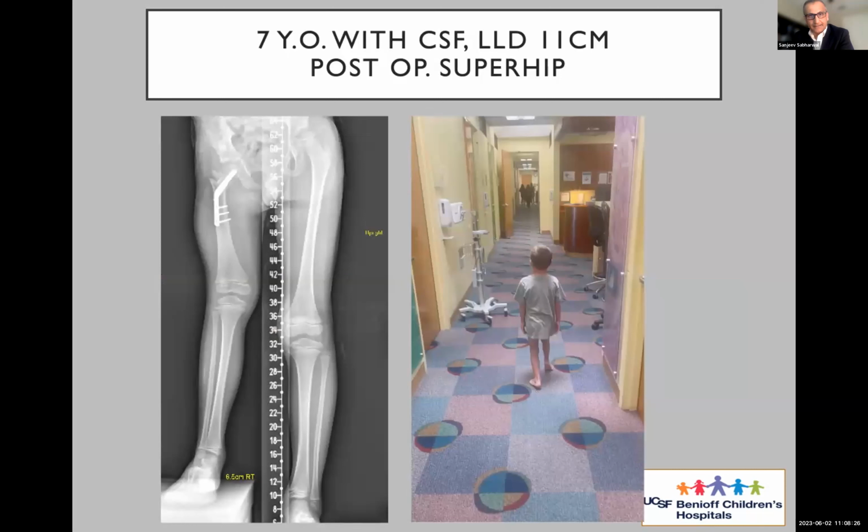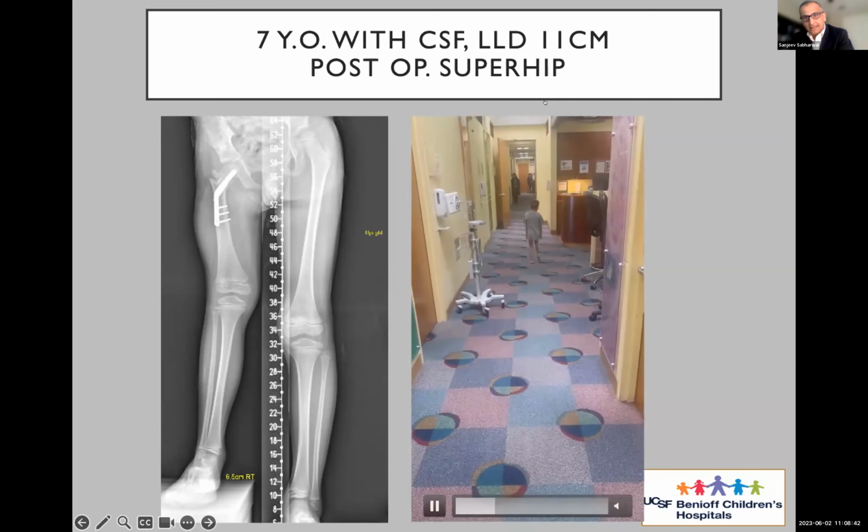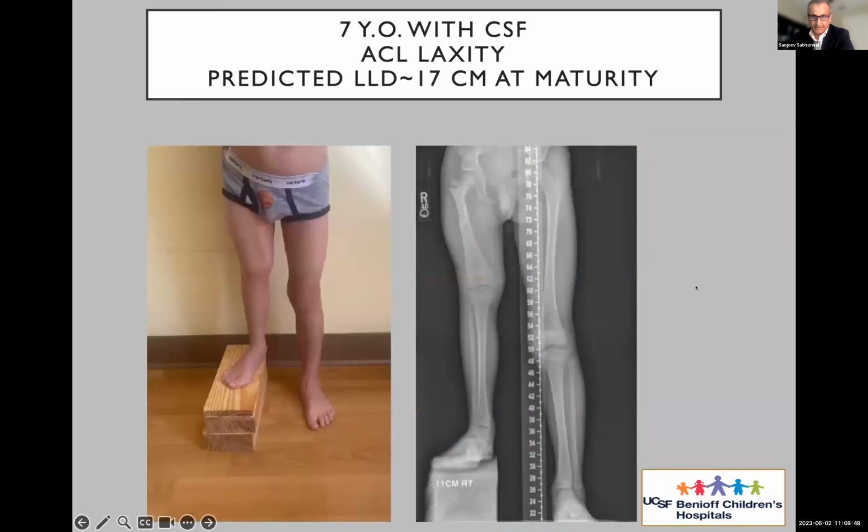And here's sort of the final case, a 7-year-old. I think Scott Nelson knows this patient quite well. He did an excellent job with a super hip, and then the family moved to Northern California. And this kid had, I can't even see, but an 11 centimeter leg length discrepancy, predicted at 17 centimeters at maturity.